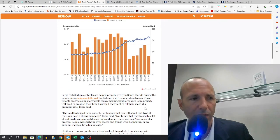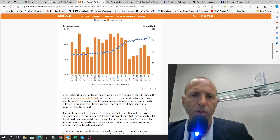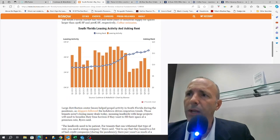Beautiful chart. If you're listening to the podcast, I encourage you to also tune into the Commercial Real Estate Talk channel where you can see these beautiful charts. Look at the asking rents. Okay, so the asking rents is this blue line. Look at where we were back here before the pandemic, Q1, and look at how far it took off.